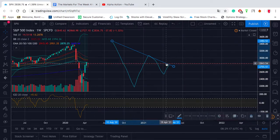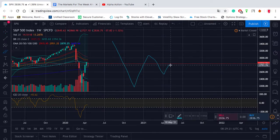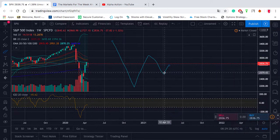And it could keep on tightening until the range becomes too tight. So from here, it could have a 50% retracement back down, 50% up, but at some point, it becomes so tight that it won't keep on going. But we've seen these before.